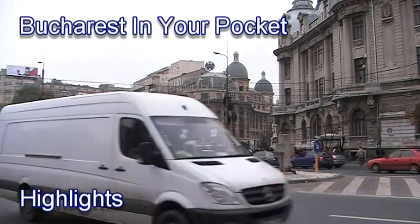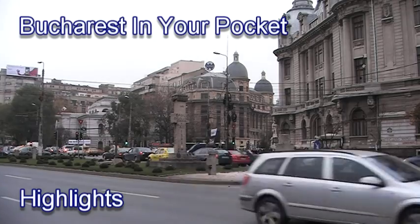Here we are in Piata Universității. It's the centre of Bucharest. For those of you who are interested in history, this is where much of the action, shall we say, of the Romanian Revolution in Bucharest took place.